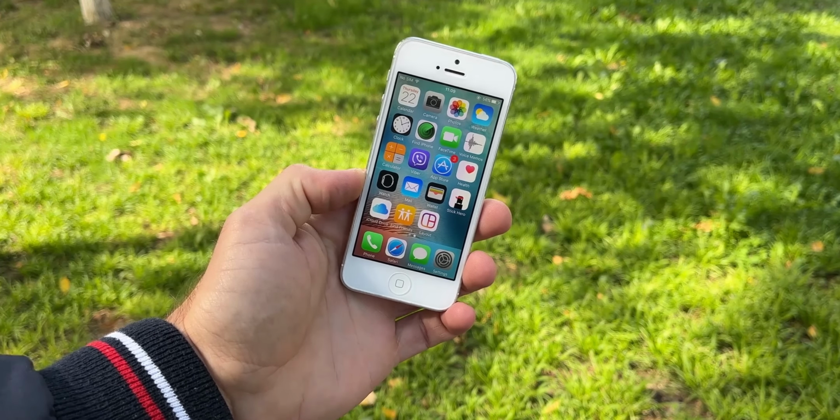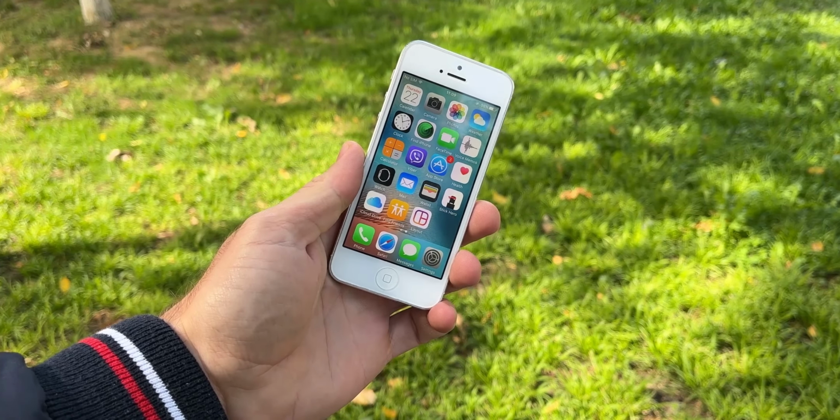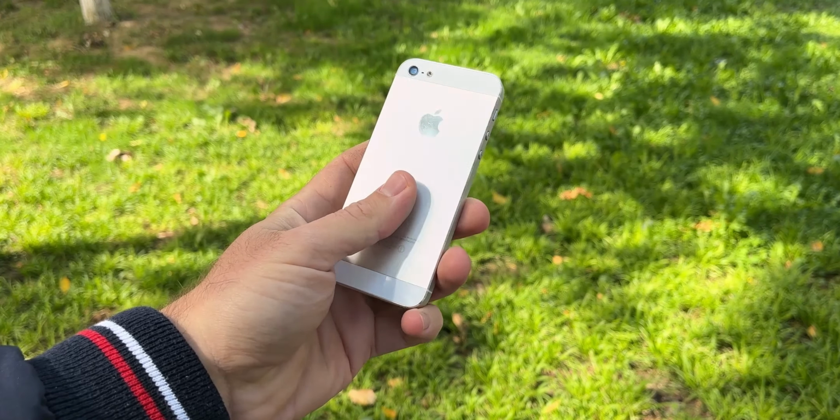It is, however, an old relic, and it kind of makes me nostalgic for the time I was using one of them as a daily driver.